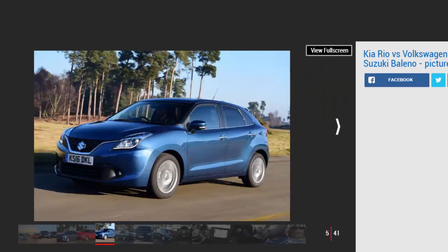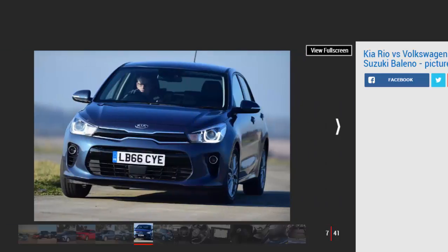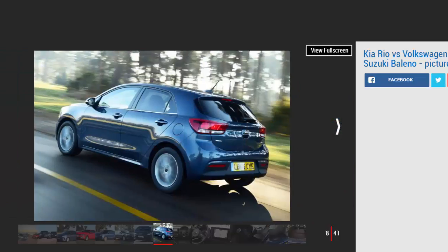To test this, we brought the Rio face-to-face with our current class favorite, the Volkswagen Polo. Smart, classy, good to drive and cost-effective to run, the VW sets the bar high for any pretender to the small car crown. Completing our welcoming committee is the Suzuki Baleno, which rivals the Kia for space and kit, and also comes with a value-for-money price tag. So which of our trio will take the honors in this closely fought encounter?